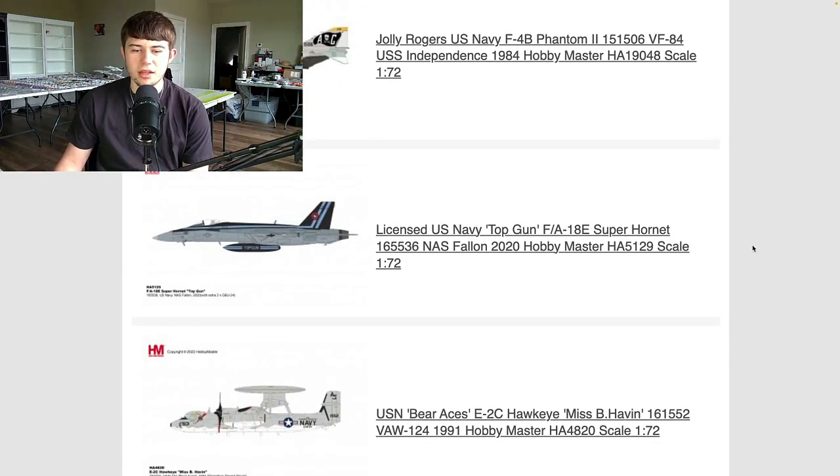How about this? We get another E-2C. This is the USN Bear Aces. Yeah, very cool. Love this one. This would be one that I would certainly be interested in getting. I've talked about diversifying my 1-200 fleet tremendously, and there are aircraft that I can't get in 400 like this one that would make a bunch of sense there. So I'm hopeful to do that in the near future.